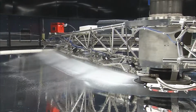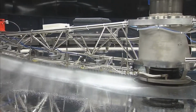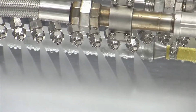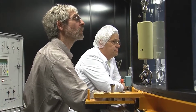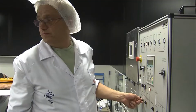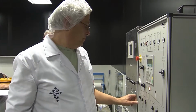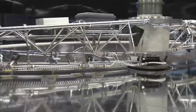The washing process begins and a giant purpose-built sprayer arm rotates just above the surface of the mirror. Ultra-pure water and chemicals are used. Under the critical eye of the optical engineers, the machinery does a flawless job and the operation proceeds smoothly. In the next stage, acid is used to remove the old aluminium coating.